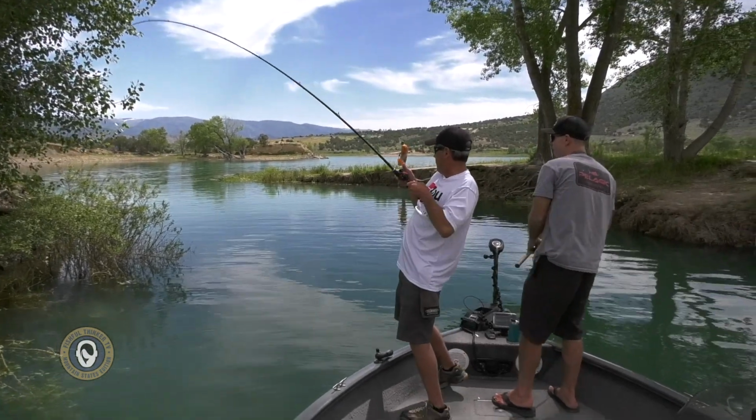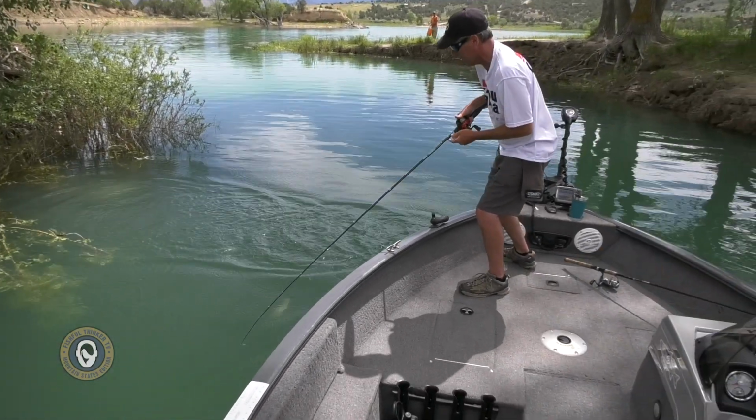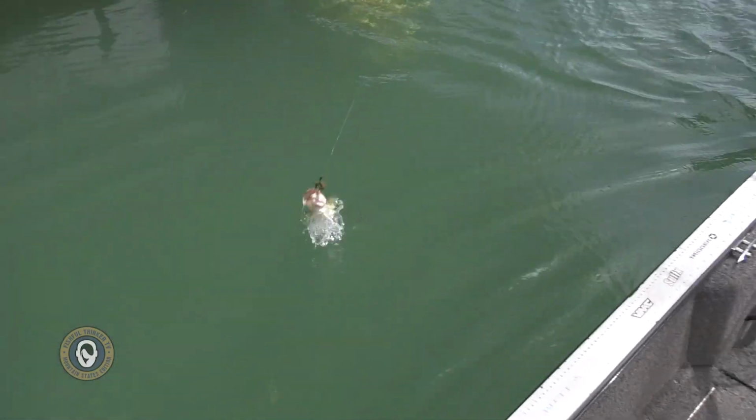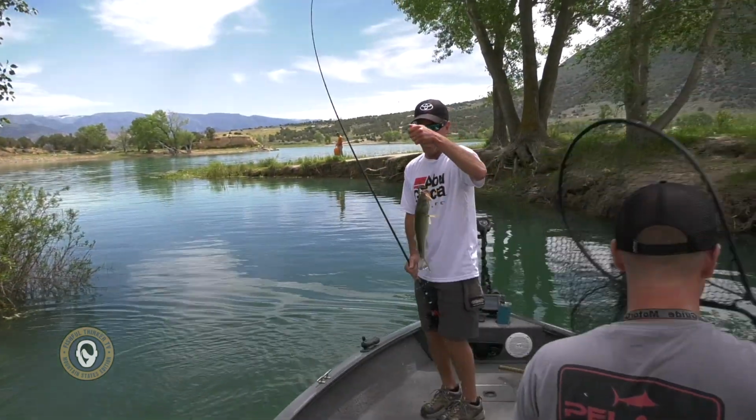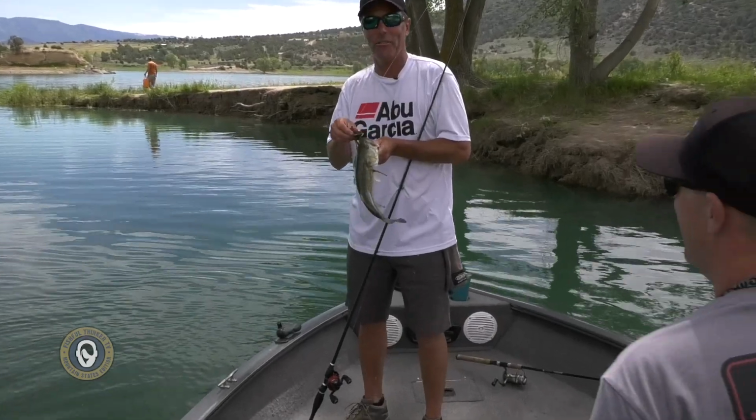Fish, got him. There he is. Oh, another nice one. I knew it. I knew I just missed one a minute ago. All right, you tell me when. I'm coming up in the boat. How about that? There we go. We don't need a net for that one. It ain't got teeth. So that's two in that pile, guys.